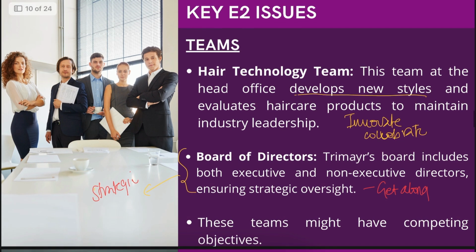So therefore, working in teams is a must within the organization. Team management therefore becomes a crucial aspect. And we need to bear in mind that some of these teams might have conflicting, competing objectives. For example, each salon might have different objectives compared to what the hair technology team has. In a salon, the staff members will be happy with what they know, but as the hair technology team develops new innovative practices, they need to adapt to it. This could bring on stress to them, so their goals might be in conflict.